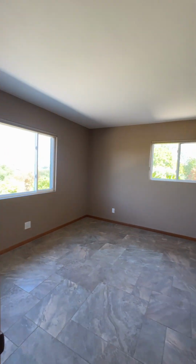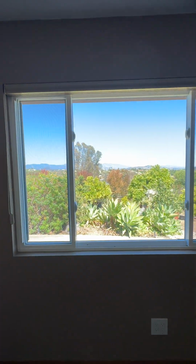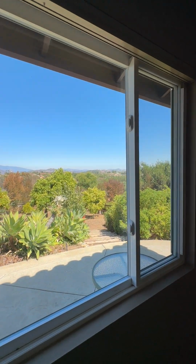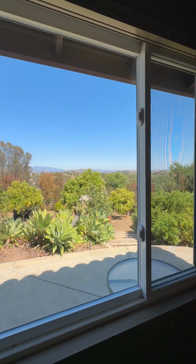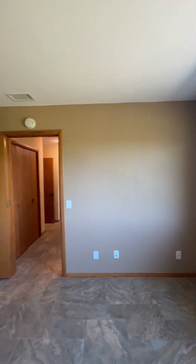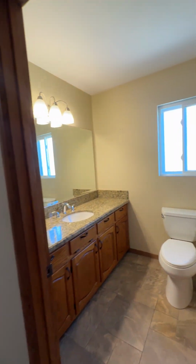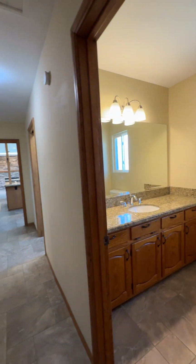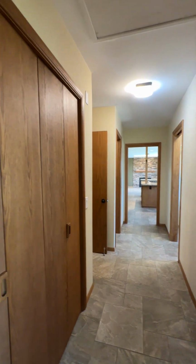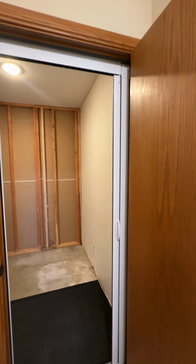And then here is your office space. And this office space is quite spacious. It'd be so great to work right here by this window, looking out. Now you can see there's steps down into the yard. So leaving the office space, looking again at the half bath right here, which is off of the kitchen. You have that closet straight across, and we're gonna head to the left now, turning into the garage.